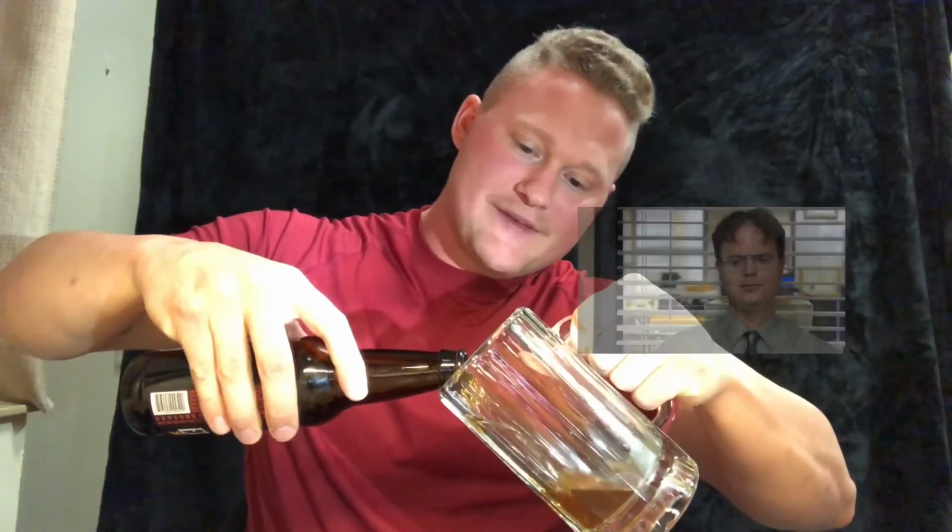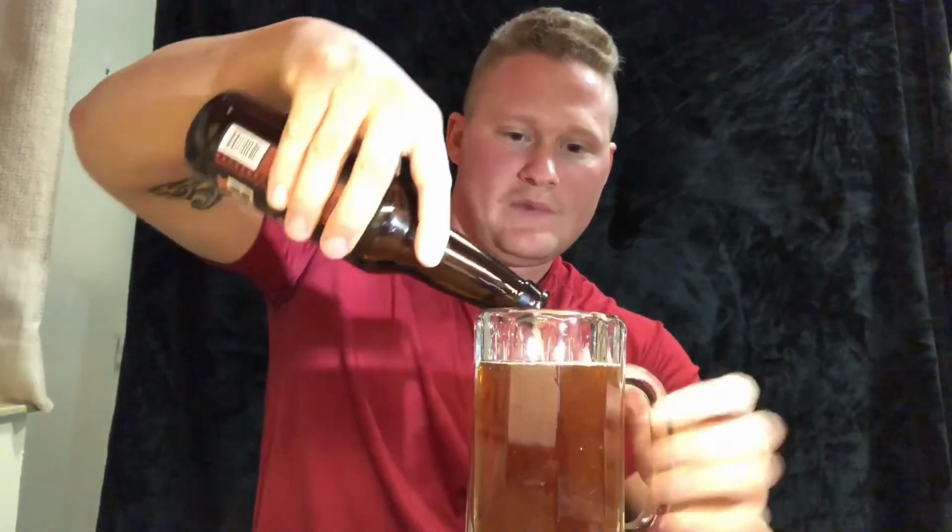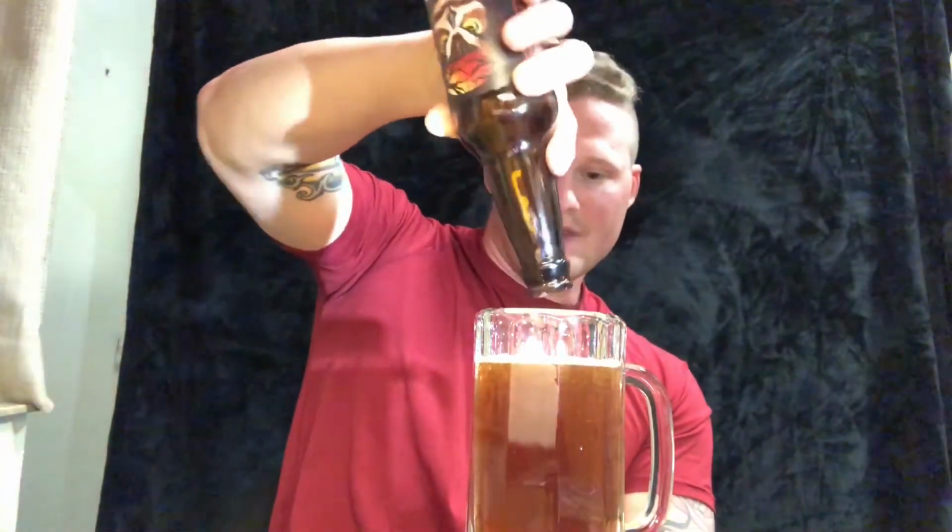So my preferred glassware for something like this, and you really can't go wrong any single time you drink a beer, I don't care what anybody says, is a good old-fashioned beer mug. Okay, so I'm not going to do a million takes of this, so whatever happens in this pour, it's going to happen, and we're going to put it in the video. So without further ado, let's pour this Elysian Night Owl Pumpkin Ale. You can critique my pour if you want, but I want a little head on this bad boy. I want a little bit of a top, if any. All right, there we go. Now the bubbles are starting to come out.